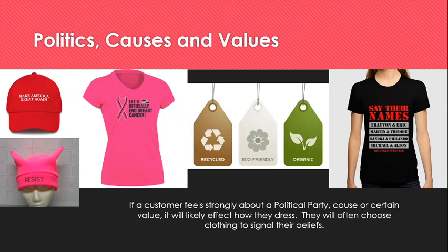If there's someone who has a strong desire to communicate their cause or their politics or their values with others, they are certainly going to wear them on their clothes. Someone who might still strongly feel a certain way but doesn't want to be so vocal might not. And again, that depends on your customer and their preferences and how they dress and how they communicate their politics, causes, and values.